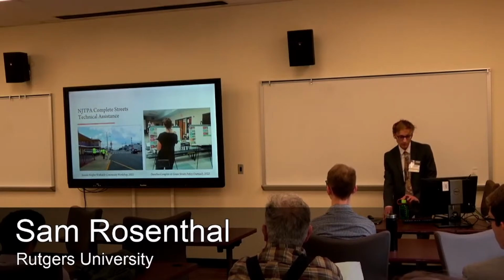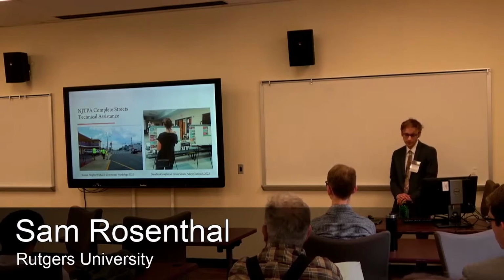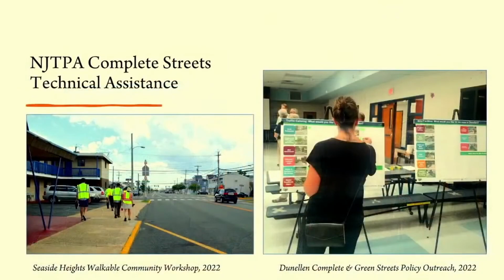With walkable community workshops, the project team engages municipal officials, regional transportation management association representatives, and residents in a workshop and site visit to a particular street corridor to collectively identify potential pedestrian and bicycle improvements. The workshop and audit are publicized through flyers and social media.